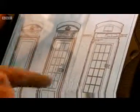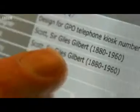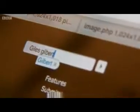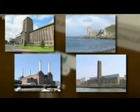The history hunters are looking at the actual original designs for the phone box. They show the designer was called Giles Gilbert Scott. Result. It also says he was born in 1880 and died in 1960, and that the telephone box design was for a competition in 1924. The history hunters looked to see what else he designed. They all had a theme. They all have big towers and, like, the big buildings. Yeah, they're huge, aren't they?